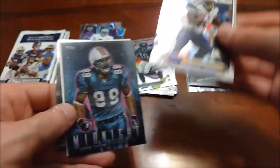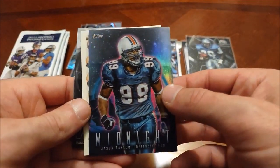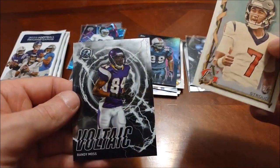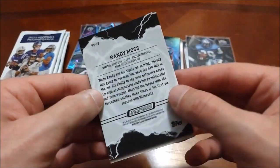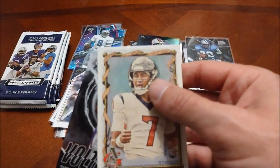There's Eli Manning. I think he's going to get into the Hall of Fame, even though I would argue he's not really deserving. If it weren't for David Tyree pinning a football to his helmet, Eli Manning might not be a Hall of Famer. And then there's our second insert.